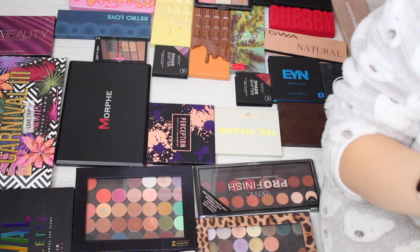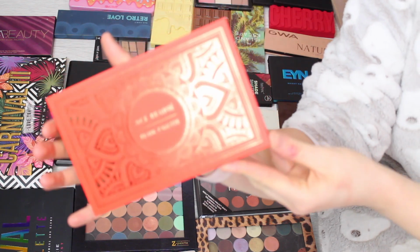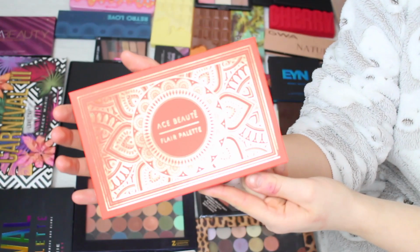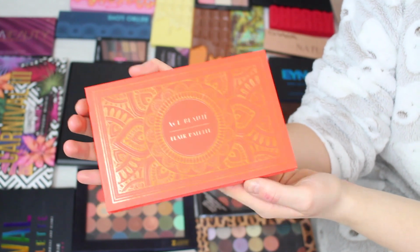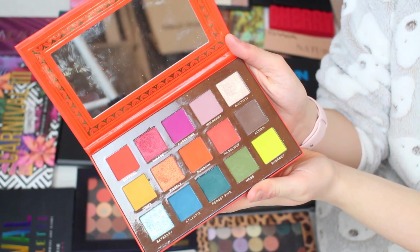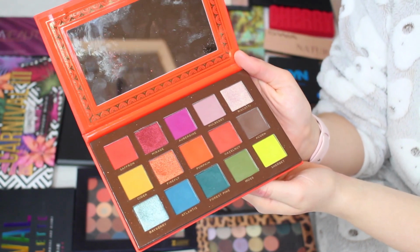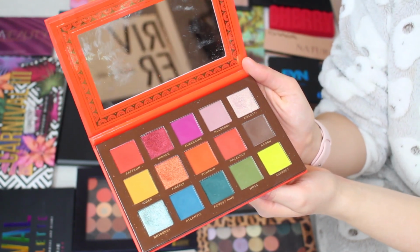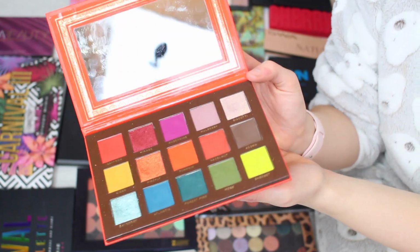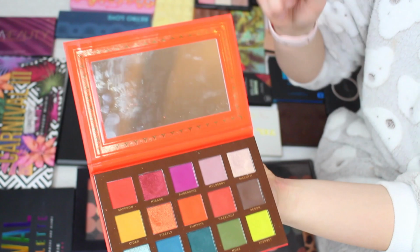This palette I have coming up is the Ace Beauty palette. I've also done another look on this. I think I've swatched this already in a lot of depth, and also done another little tutorial. This is so lovely. It's a beautiful palette to work with. It's quite difficult to use all of the shades in one go, but when you split them into little quads, do you know what I mean?